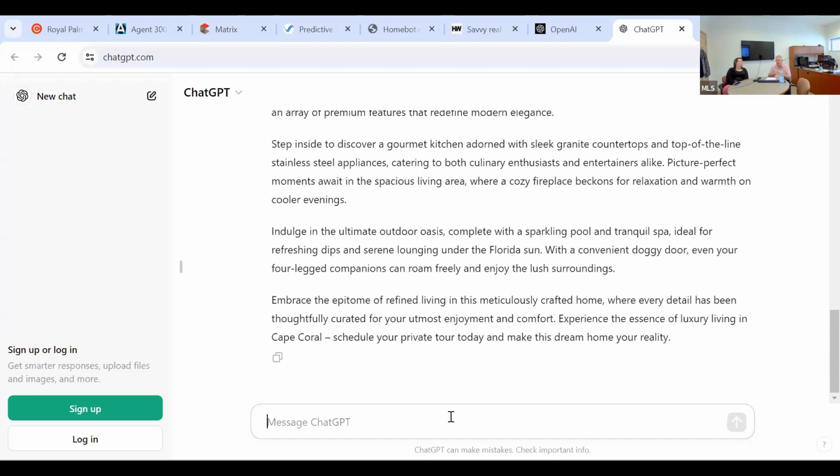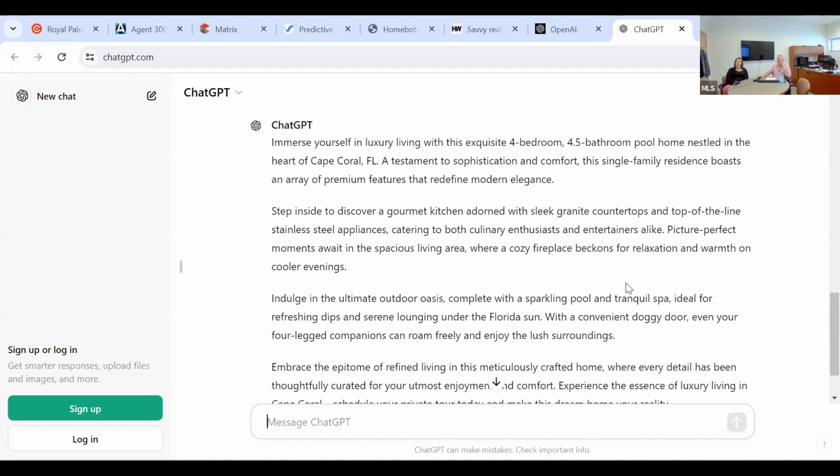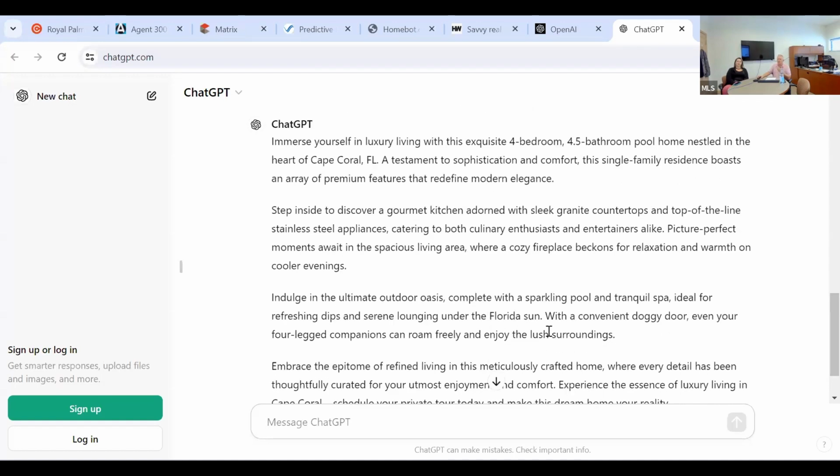But this did a description much different than what came out of Agent 3000. But again, it's a great description. Now, if it's not modern elegance, right, you need to change that. Okay. But it's got a good baseline for your description itself.